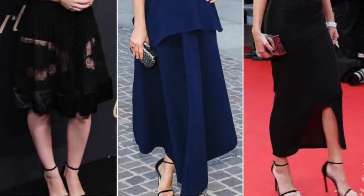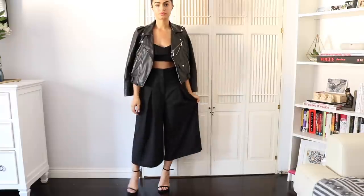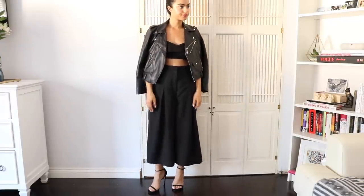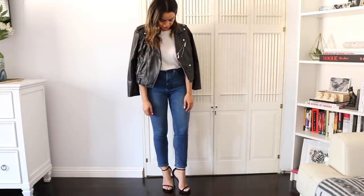I feel like they're dressy enough to wear to weddings or dinners or parties, whatever fancy little event that you guys got going on in your life. I feel like they're suitable for that. Yet you can still wear them with denim, which is so nice. You can really wear these with anything.